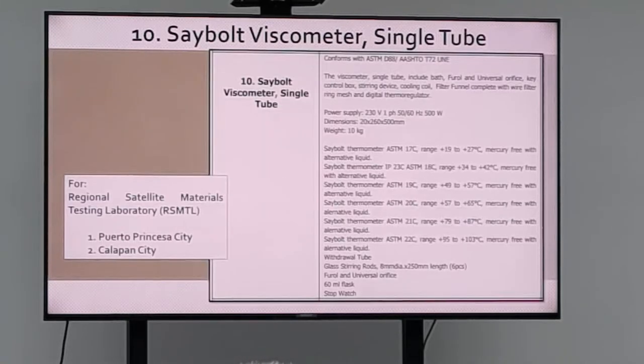And for the number 10 po, under pa rin po ng same contract, Cannon-Fenske viscometer single tube. Conforms with ASTM D88 or AASHTO T72.